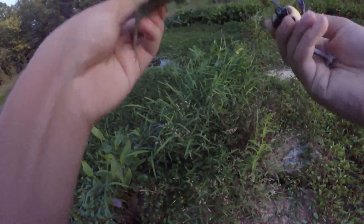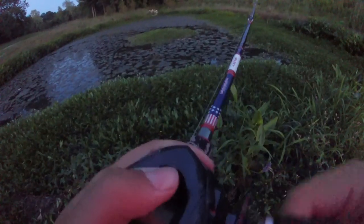Oh, she came off again. So we're missing fish now. These fish are spitting it out. They're like, man, there's not enough Axe on there. So we gotta put more Axe on her. This frog is just in a knot.